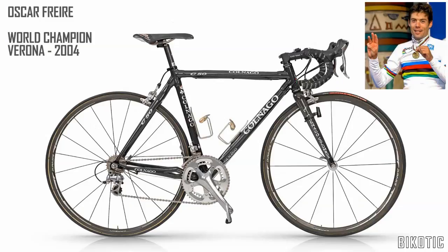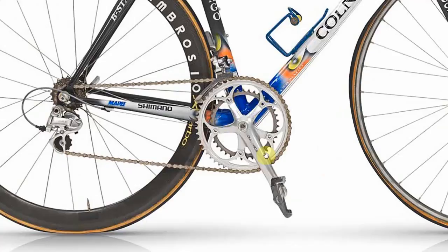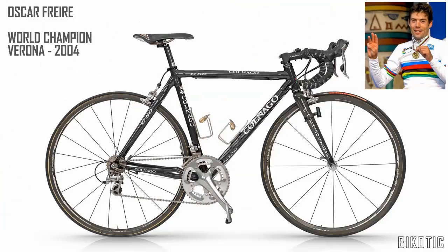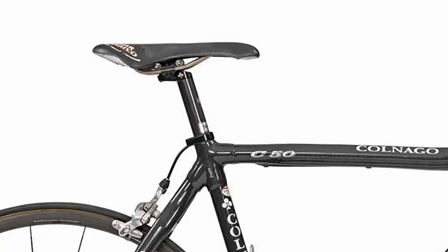Another one from Oscar Ferrari. Verona, 2004 World Champion. We compare that to his 2001 bike. Quite a big difference there in the frame size, or the frame geometry. He's definitely dropped it down at the front quite a bit. We've also got the more aero group sets coming in, slightly bigger cassette coming in, and that's the C50. Different style of saddle coming in there from San Marco, maybe. You can obviously see the rails on the saddle there very clearly.